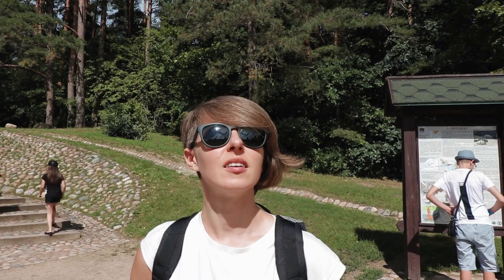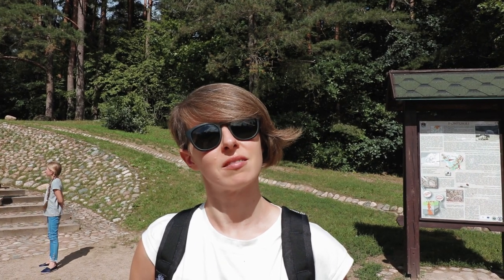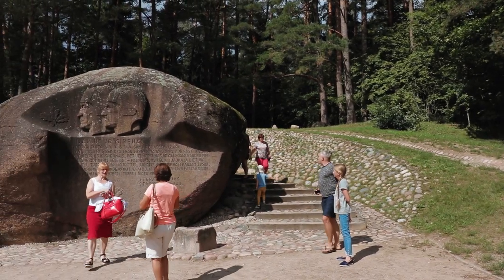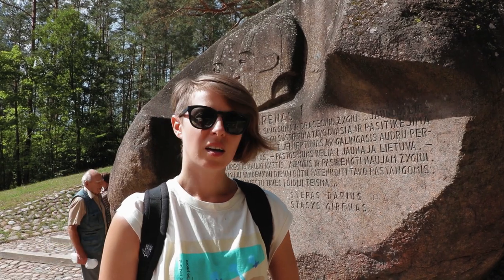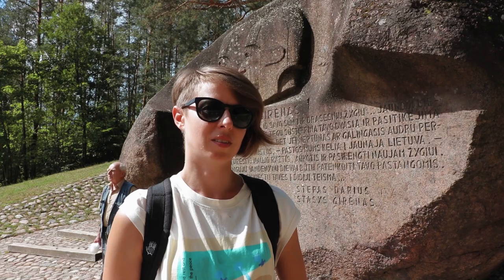We are standing near the second biggest stone in Lithuania, Puntukas. It is also a memorial to Darius and Girėnas, our pilots that flew across the Atlantic Ocean.